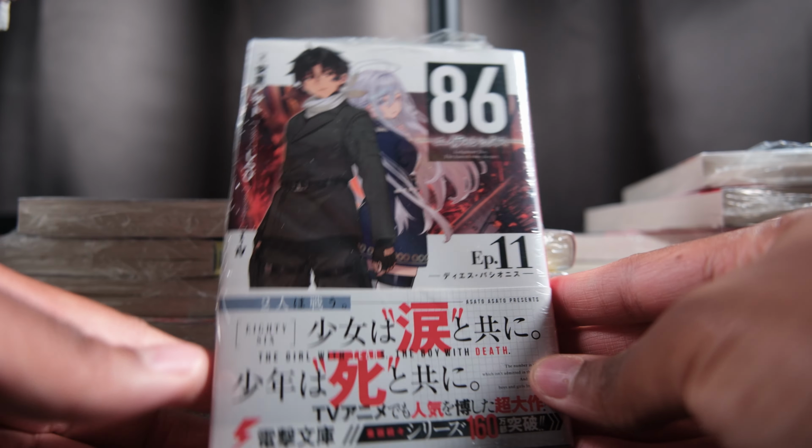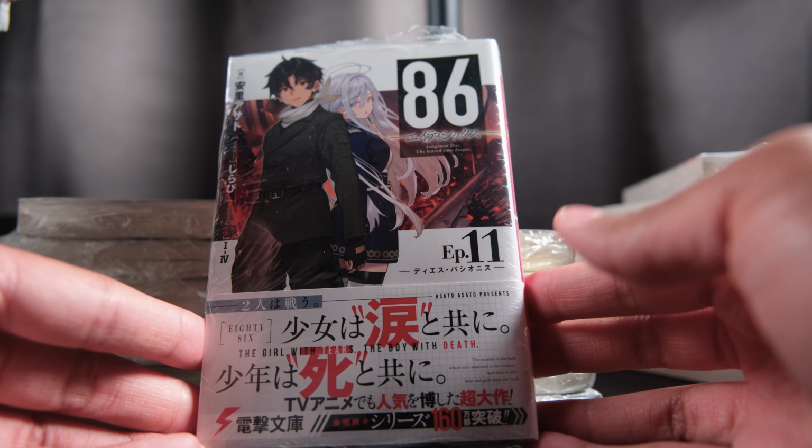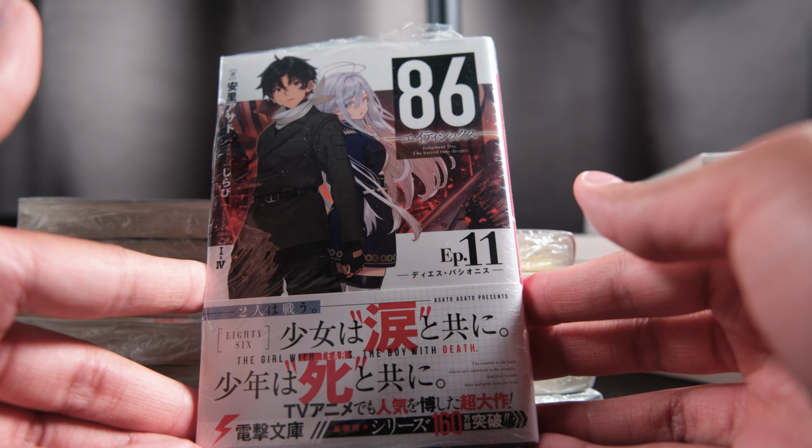Now here's one of those examples that I was talking about earlier of something that I have in English and I never would have intentionally bought in Japanese. Volume 11 of 86. I love 86 though. It is my favorite light novel, so I'm not too mad about it. I have a decent amount of the series in Japanese already, so I guess it kind of goes with it. I definitely intended to pick up volume 12 instead of this. Speaking of which, season 2 when?